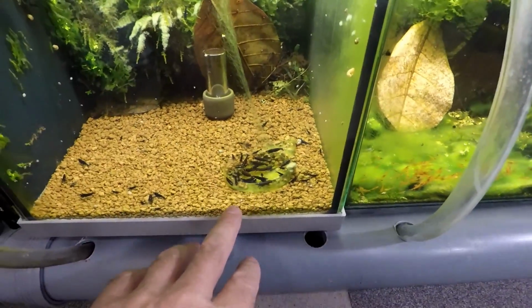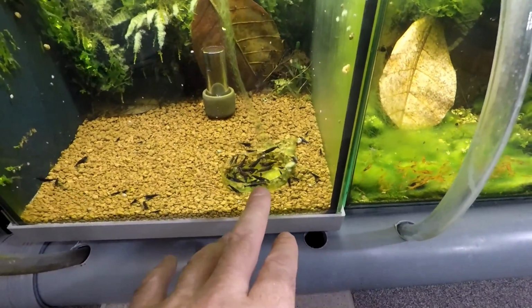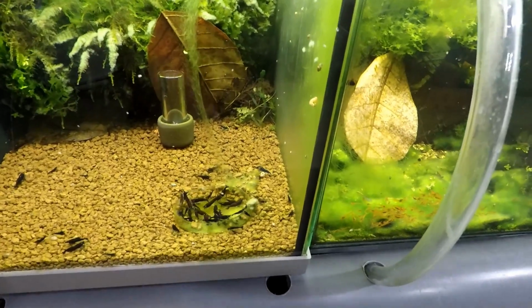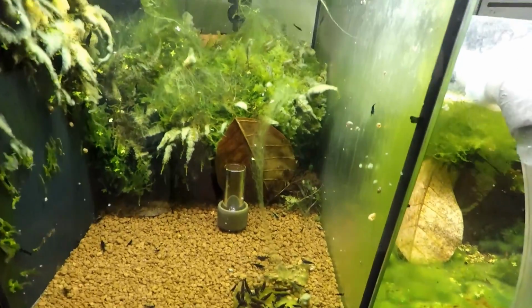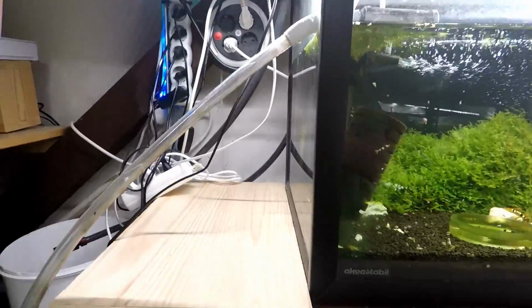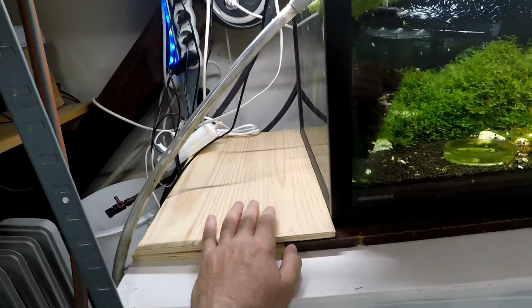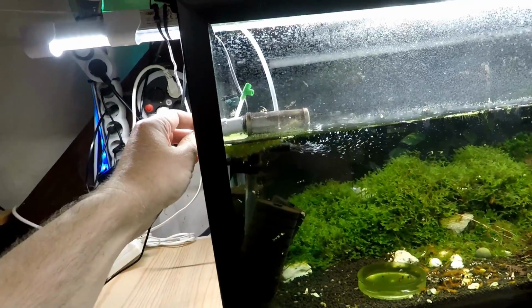I think I want to split up the rusties and put them in their own separate tank, because they're so nice. I think they deserve their own tank. Okay, so their own tank will be going up here. I already have a space here for them. I've just got to buy the tanks basically. I'll fix all this wiring. We're going to remove all these overflows as well.